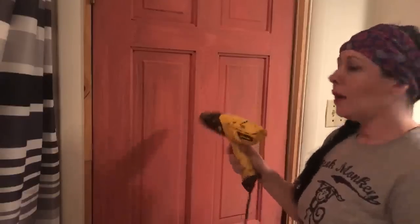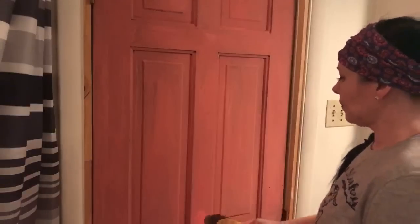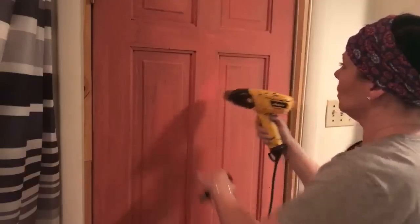Some of you guys might remember that color, sand tan. Boone, North Carolina. I've been through Boone quite a few times. Let's make sure it's dry.